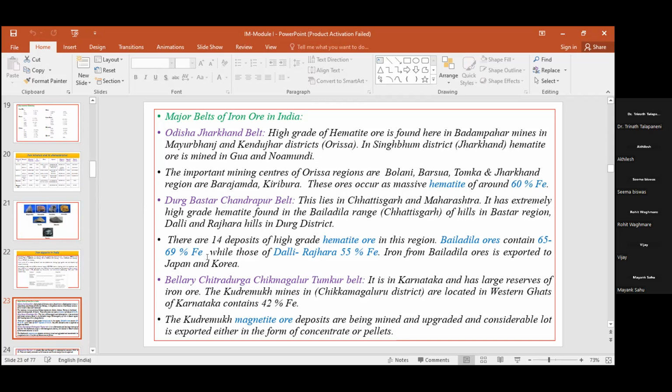Then in the Chhattisgarh region, that is the Durg Bastar region, we have a good amount of iron ore deposits in the Durg district. There are 14 deposits of high-grade hematite ores in this region, and we have the famous Bailadila ores, having 65 to 69% Fe, and Dalli Rajhara with 55% Fe metallic value in this particular region. So iron from Bailadila ores is exported to other countries also, like Japan and Korea.